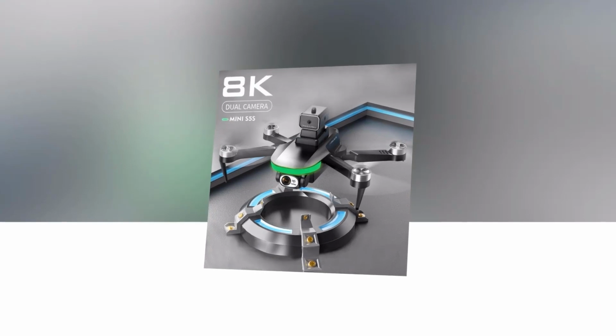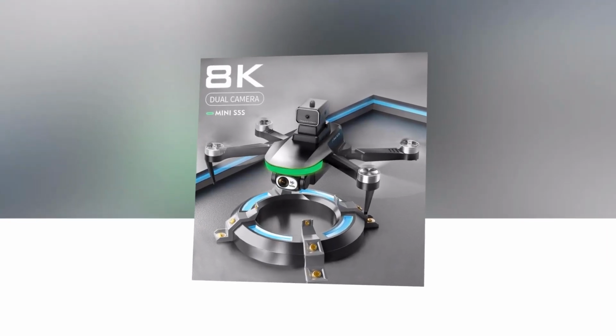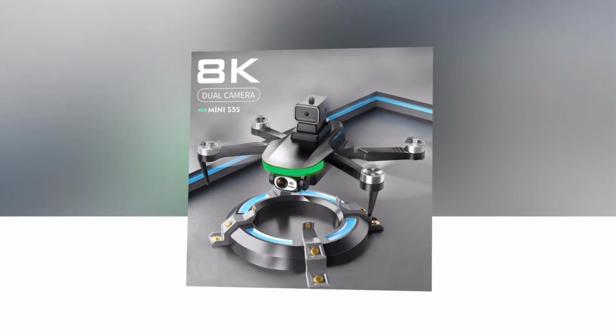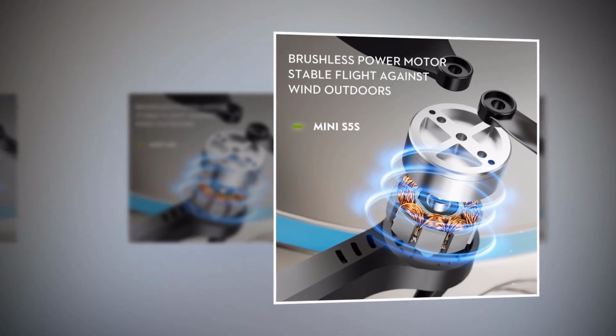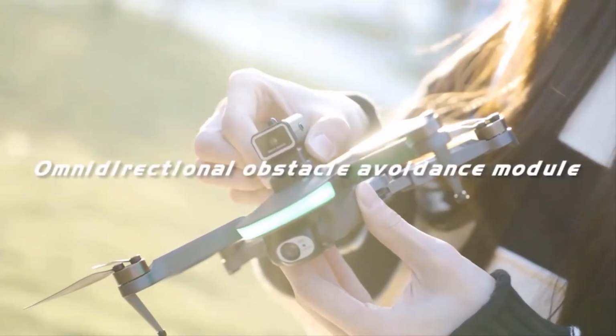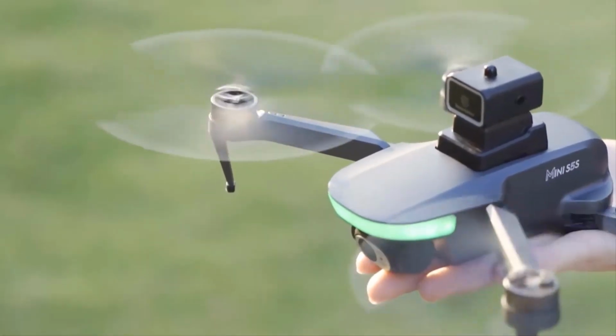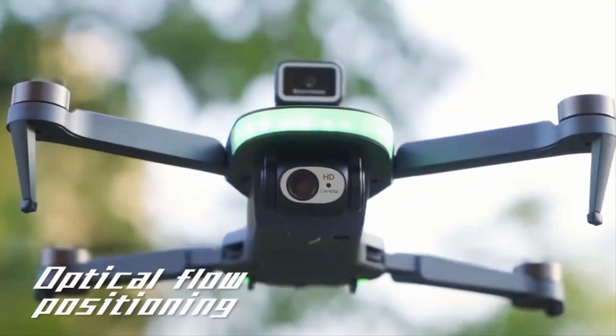The S5S Mini Drone is packed with amazing features like intelligent obstacle avoidance, dual lens switching, and 360-degree view. With brushless motors and optical flow positioning, this drone is built to perform. Take stunning photos and videos with ease, thanks to its aerial photography capabilities and real-time transmission. And with trajectory flight, capturing the perfect shot has never been easier.